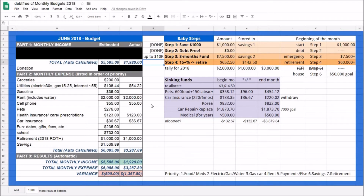I'm going to go over my June 2018 budget plan for the month. You'll see that on the left-hand side, I've got set up my actual budget. So ignore the entire right-hand side if you get overwhelmed, you're just starting out and you just need an example of budgeting. The right-hand side for me is tracking my baby steps as I follow the plan that Dave Ramsey has constructed. I am a little bit lenient with that. I'm not exactly to the T hardcore. And then I also kind of keep track of some of my sinking funds.